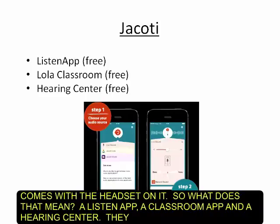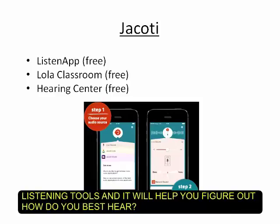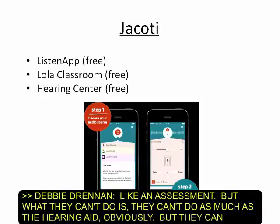So what does that mean? They have 3 things: a Listen app, a Classroom app, and a Hearing Center. They recommend you start with the Hearing Center app. With the Hearing Center app, it's going to take you through a series of listening tools, and it will help you figure out how you best hear. Like an assessment? Like an assessment.